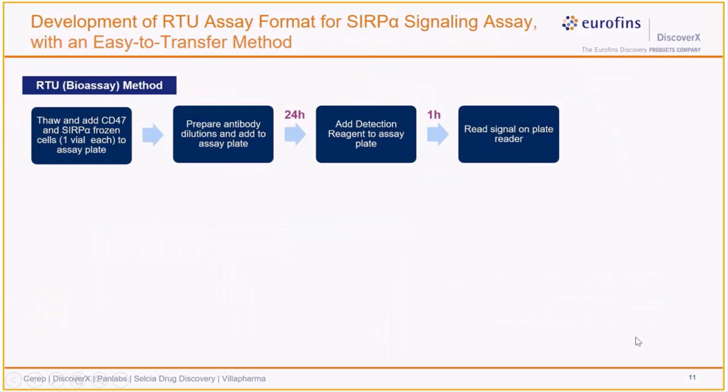So of course, it's much more straightforward to transfer an assay when it has been converted to an assay-ready format or frozen ready-to-use format, especially when you're considering that this is a co-culture where you would normally have to culture two different cell lines independently and keep those ready to run in an assay. So we have converted this to our frozen ready-to-use method and changed the protocol slightly to simplify it.